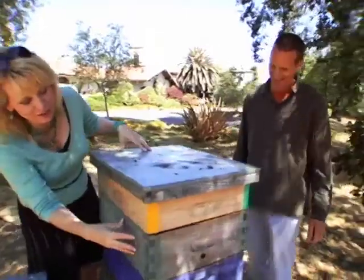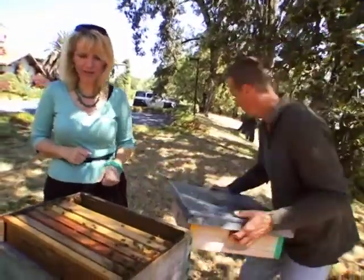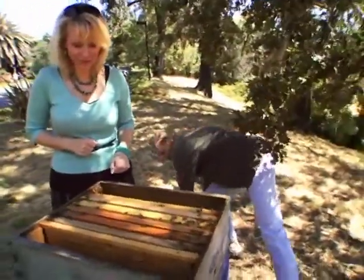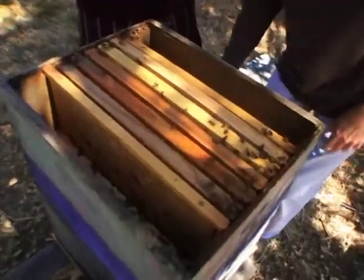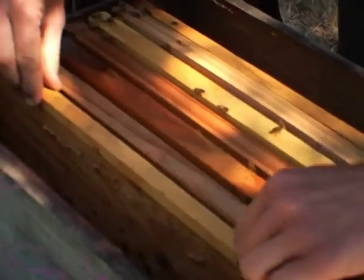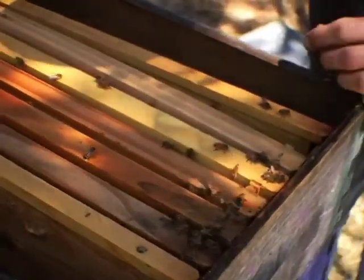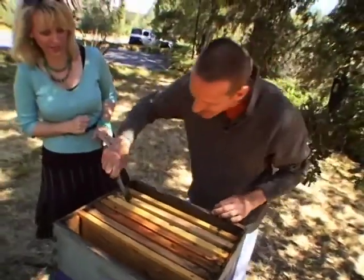Exactly. All right, so what does it look like inside? Do you mind opening? Let's take a quick little peek. Take this top box off really quickly. We're not going to stay in here long enough to disturb them, but this is the honey super we're talking about, the smaller box. Generally the bees will come up into the super to actually produce the honey. Okay, we aren't going to get stung, I promise. We probably won't get stung, but we don't want to disturb them too much.